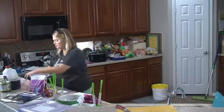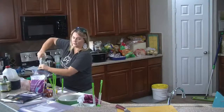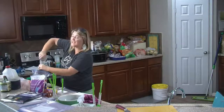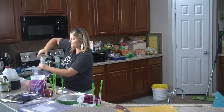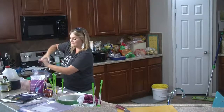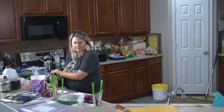And then we're not going to do any salt, because the cream of soup, no matter which cream of whatever you're using, is high in sodium. So we don't need any of that. We're just going to add in pepper. Okay, add in as much as you want. The recipe calls for 2 teaspoons, but I just eyeball it all the time.